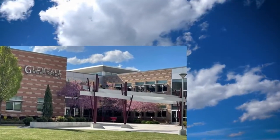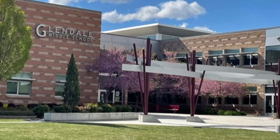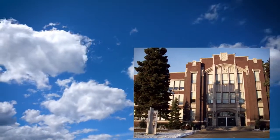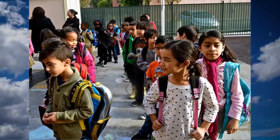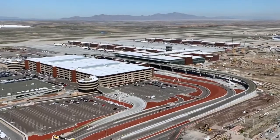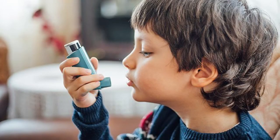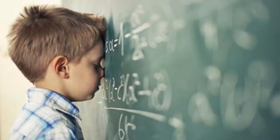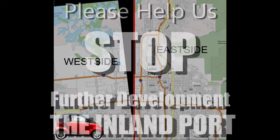25 elementary and middle schools are just outside the port jurisdictional area, to the east and south. They will be the first victims of new port development. These schools currently serve predominantly low-income and minority neighborhoods. Because of existing truck traffic, oil refineries, mining, and the airport, these schools have already seen a documented and dramatic increase in asthma, autism, birth defects, learning disabilities, and poor performance. This makes the West Side a leading example of environmental injustice.